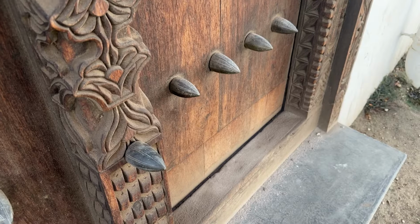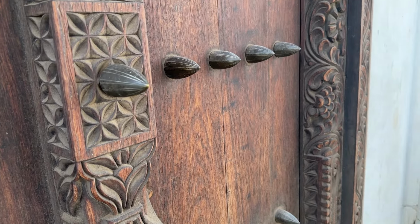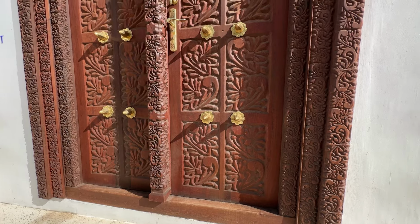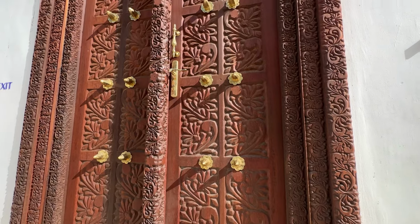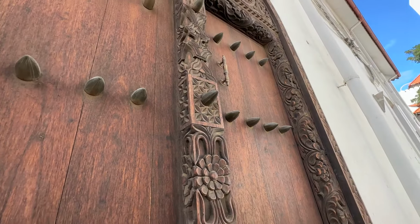Zanzibar is actually really famous for its doors that had the Indian and the Omani influences, and every door has a unique story. It was kind of like a sign that they would put outside to let you know who lived there. And you can find some of these signs like the flowers, or sometimes they'll have tea leaves if it was a tea merchant, or spices if it was a spice merchant. And then the Indian influence actually comes from these spikes that were on the doors, because in India at the time that this area was established, there were some wars going on, and they would use elephants to break down the door. The spikes on the doors would prevent the elephants from actually kicking in the door.